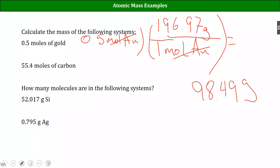If we want to make 2 moles of hydrogen gas, we'd say 2.0 moles. Then we look at the periodic table, which says hydrogen is 1.0079, the mass of hydrogen. That's for a single hydrogen atom. We actually have H2, so we need 2 of those, right? For 1 mole of H2, it'd be 1.0079 times 2, because there's 2 of them here, grams of hydrogen.